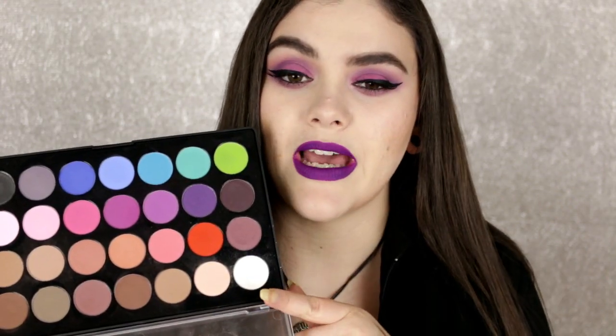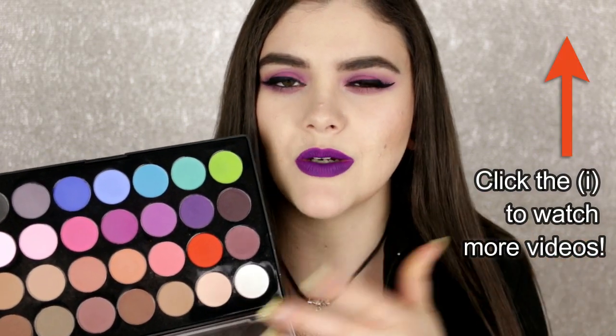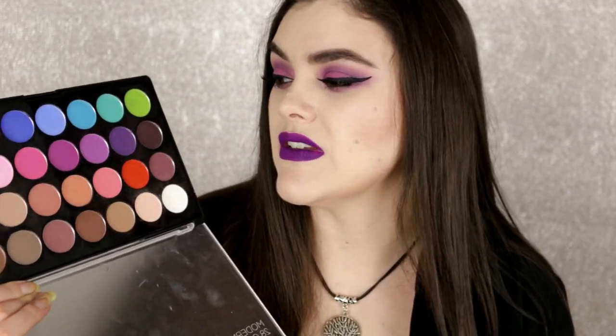One thing I've noticed about this palette is that when I swatched it for the first time with my fingers, they looked really powdery and patchy, but for some reason they don't swatch very well with your fingers. When you put these on the eyes, they're actually really pigmented and vibrant, and I've never had any issues. It's really strange, but the formula is really nice with these.